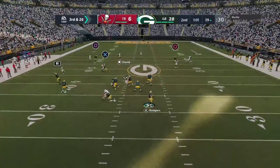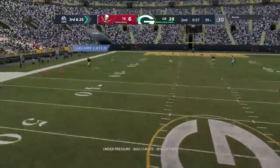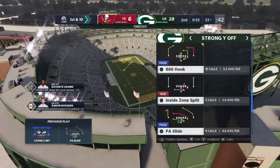On 3rd and long, it's Rodgers. Eluding the pressure right. Now he's going to throw it deep to the other side of the... And that's caught inside the 35. The Packers going to use one of their timeouts.